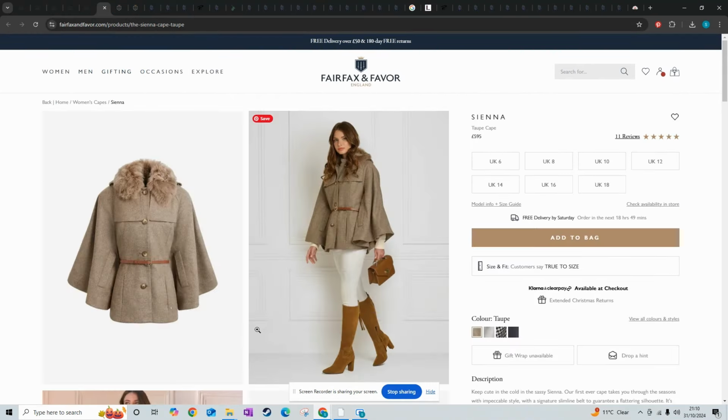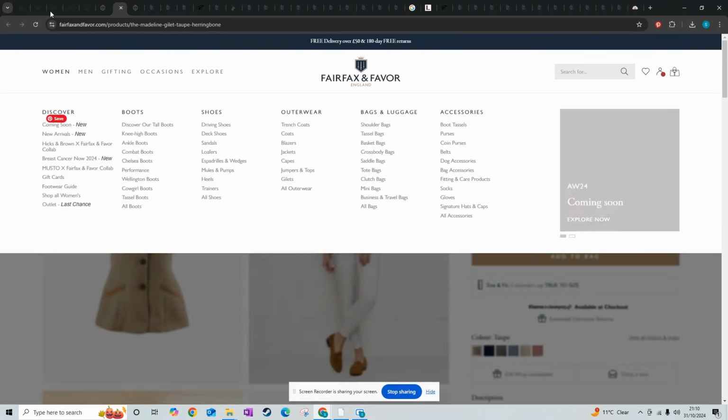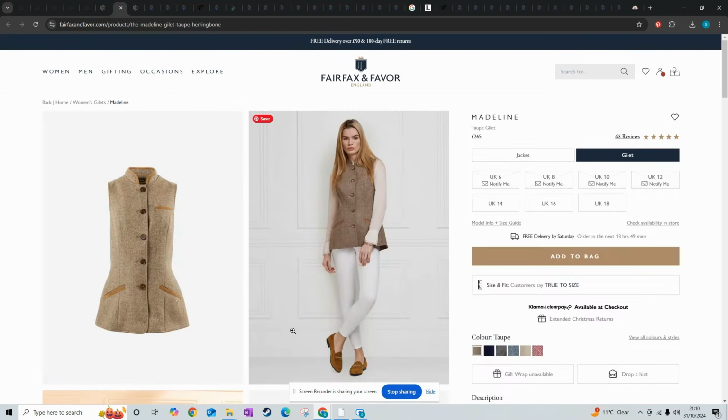Now, I'm not sure a cape is really field worthy. Not gonna lie, you're possibly not hunting your pheasants in a cape. You're probably gonna wear a wax jacket, so it's probably slightly off brand.